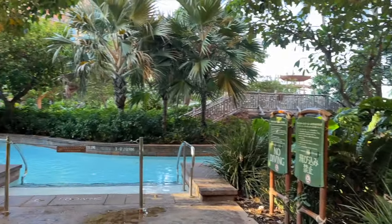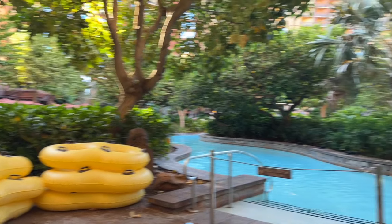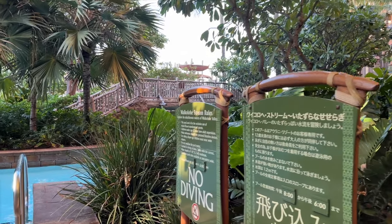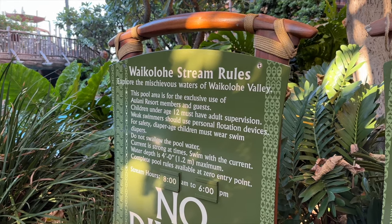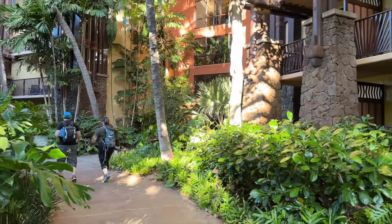Here you've got another entrance to the Lazy River, so they do provide you with the floats and things like that as well. The pool and Lazy River is open till 6 p.m. today. It's 8 till 6, and that does vary depending on time of year, day of week, etc.